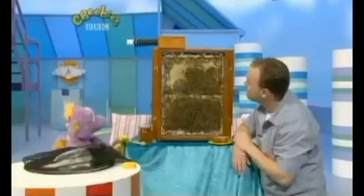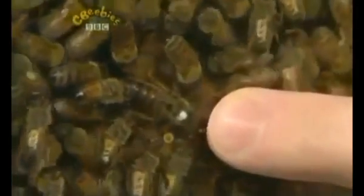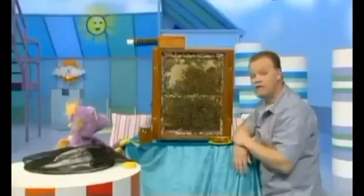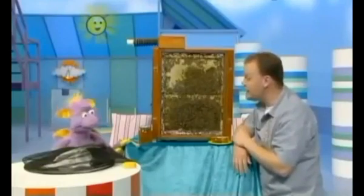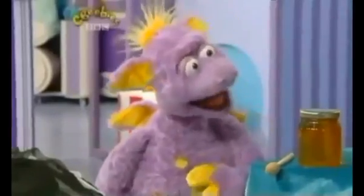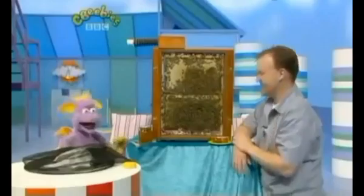Why does that bee look different from all the others? What, this one down here? Now this is a very special bee. That's the queen bee, and she's got a little white mark on her back that's been put there by the beekeeper, so the beekeeper can keep an eye on her. Now normally she's the only female in the hive that can lay eggs. So she's had to lay lots of eggs to make all these bees. That's right. What a busy bee.